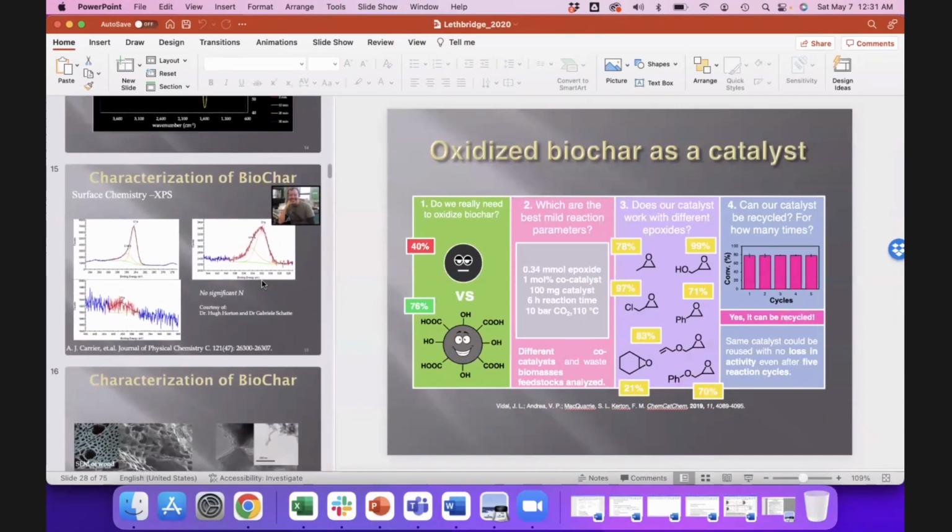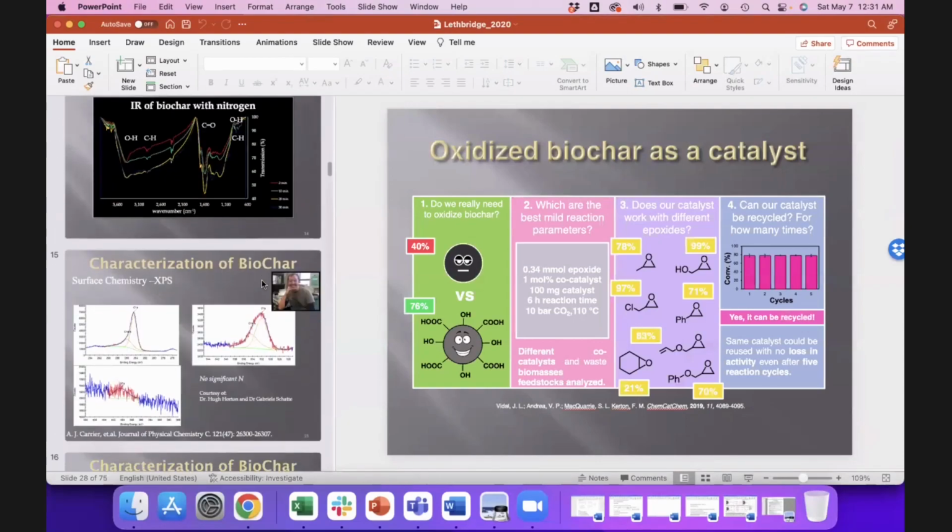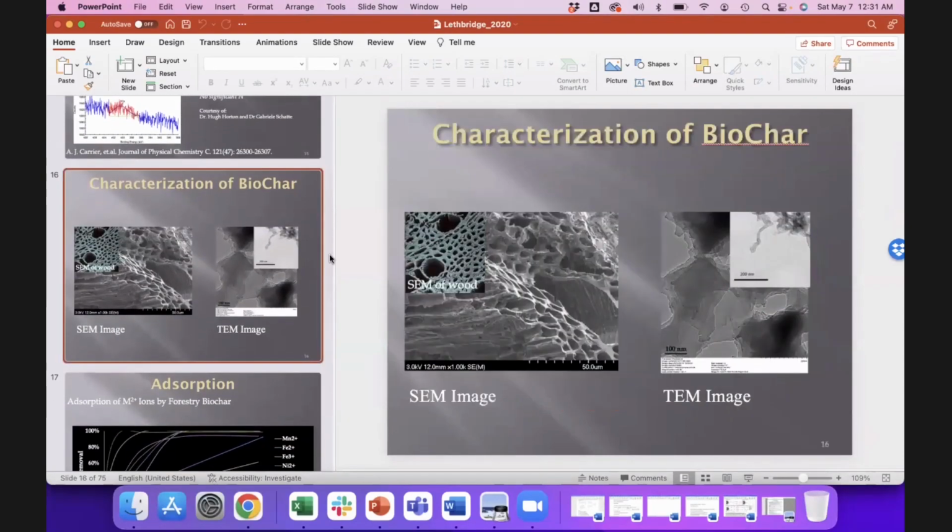I have another PowerPoint open here. We did a bunch of work looking at characterizing the biochar. This is woody biomass. Honestly, the crab biochar is mostly calcium carbonate, so it's not very porous. But the woody biomass is much more interesting in terms of porosity. You see these, it almost looks like a molecular sponge. This is an SEM image.